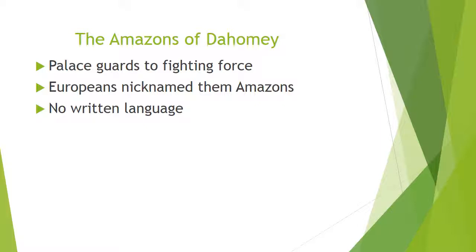That is probably not what they called themselves. But because the people of Dahomey did not have a written language, we don't know what these women were called in their own language. So unfortunately, we're stuck calling them by what the Europeans nicknamed them. But they did have a fierce reputation. Even Europeans revered them with a high amount of respect. The Dahomey people, as I said, had no written language, so much of what we know about these women comes from the accounts of Europeans who went there and wrote about them. So it's definitely from a skewed viewpoint.